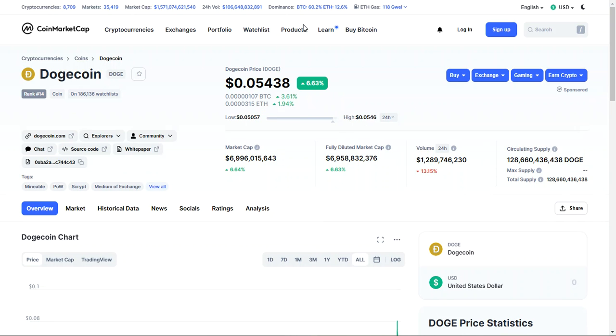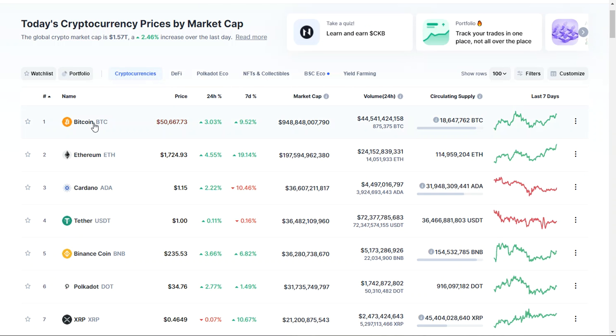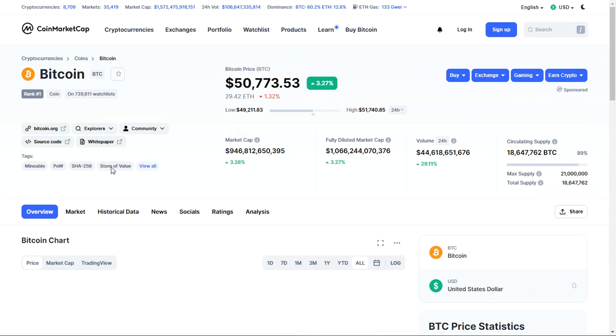If we look at Doge, Doge currently has a circulating supply of 128 billion but no max supply, meaning Doge is currently being mined. Also, the main purpose of Doge is as a medium of exchange. People use it to buy, sell, whatever. You even hear the Dallas Mavericks are going to start accepting Doge at their games. So it's not meant to store value, versus Bitcoin, where the main purpose is to store value.